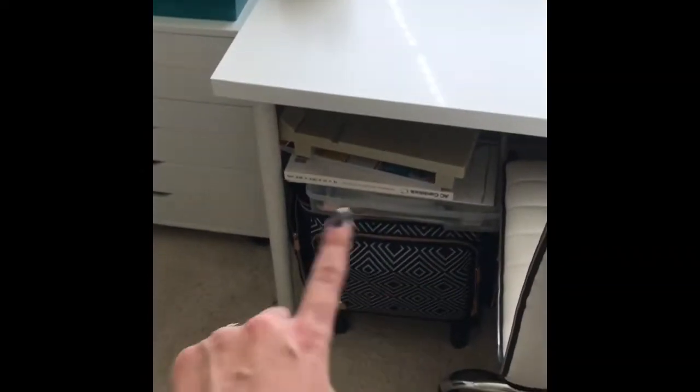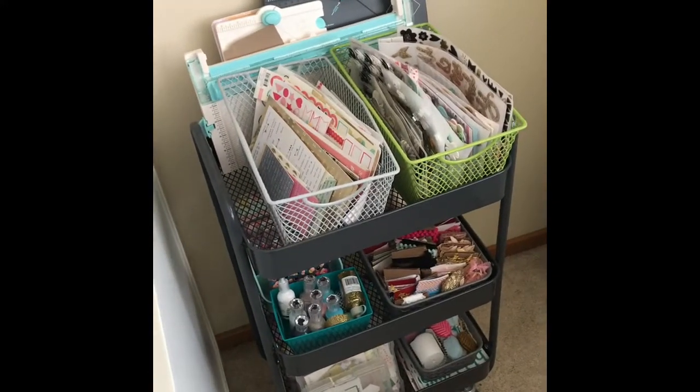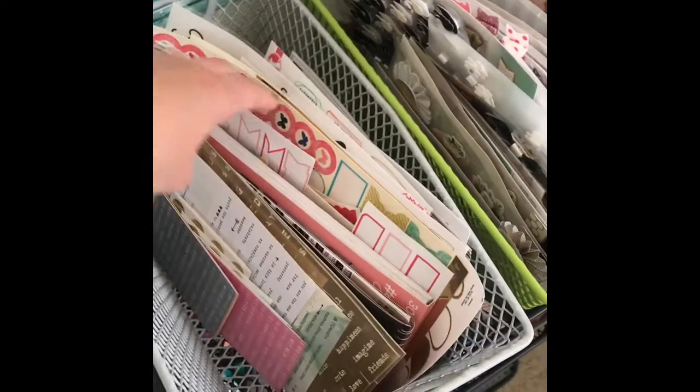I won't be going through that little cart. It just actually has a little tote in it and some Planner Society kits in there. I will go through this, my little IKEA Raskog type cart. I think I actually got this one from Target a while back, probably 2015 or so.